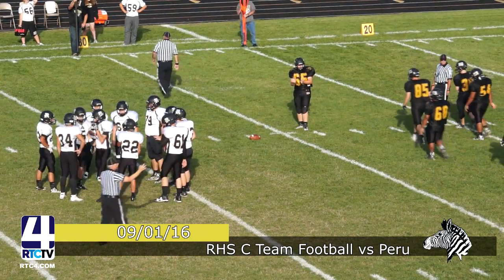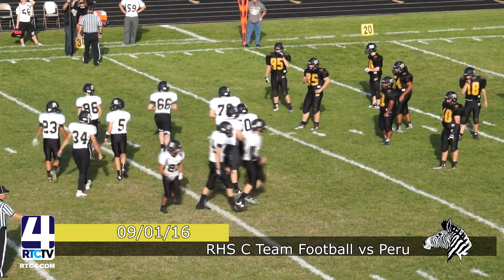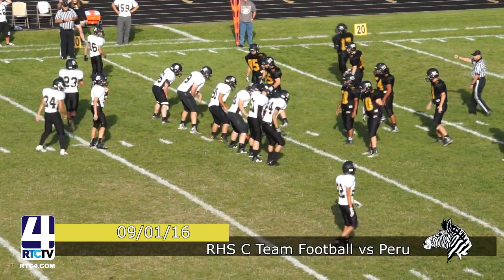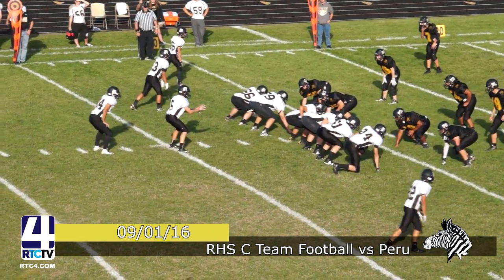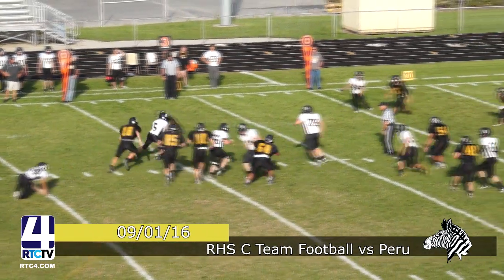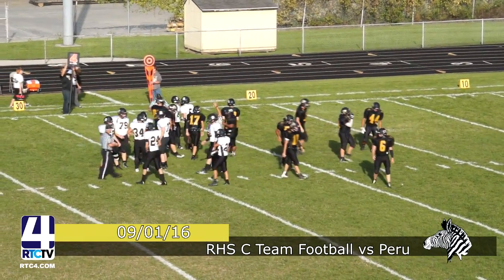Third down and 6 from the Peru. Get here after an onside kick from Peru. Zebras had good field position to start this drive. See what they do here on third down. Back to pass. Got some pursuit. Tries to scramble, doesn't quite get far enough. He's got some legs, though. Drew Saylor's quite the athlete.